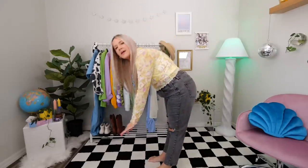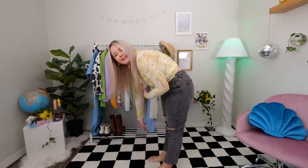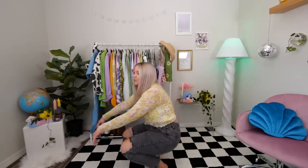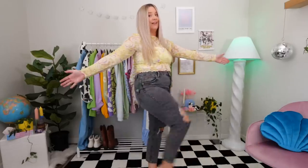So now for the bend test, I think it's pretty good. There's definitely a little bit of stabbing going on, but not bad. And then to bend over, I honestly think that these giant holes in the knees are really helping, because if these weren't here, I would not be able to do this right now. But they are way more stretchy than I thought. At first I was like, I don't know about these, because the feeling of them isn't as soft. So it does feel like they're more rigid, but honestly, they're pretty stretchy as well. I can do the can-can.